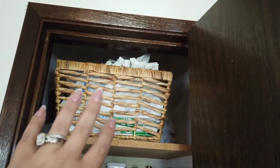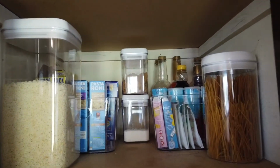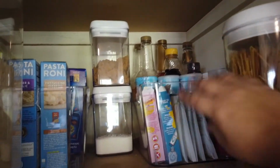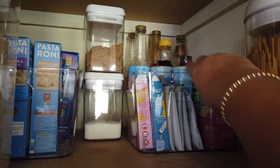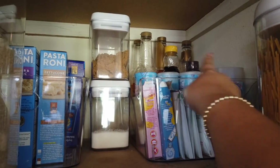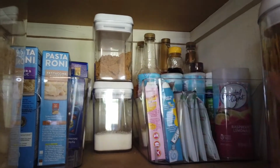Start on the top shelf. I just have the big woven basket full of all the bags. And then on the next shelf down, I had to get kind of creative to get everything to fit in here. So here I put all the noodles in this container. And then behind it, this basket has all the drink stuff. So there's hot cocoa mix, the Starburst mixes, all our Crystal Light drinks, and all these syrups in the back. I also have the chocolate syrups in there as well. Basically all our drink mixes go in there.